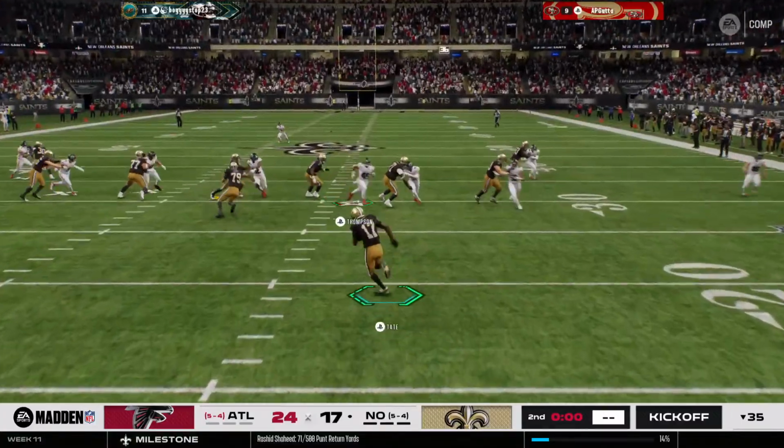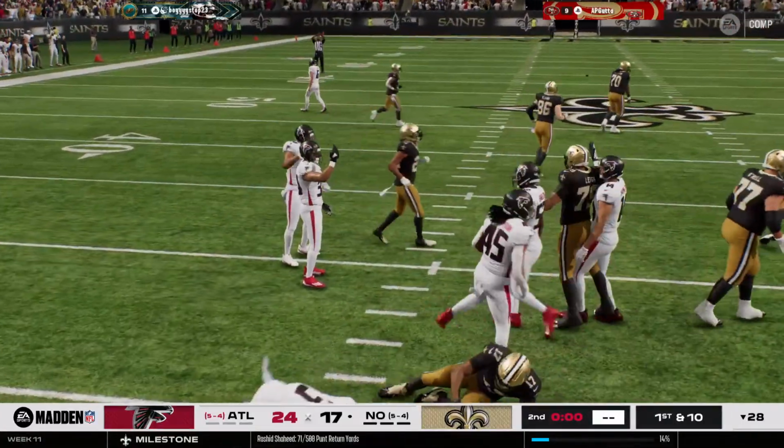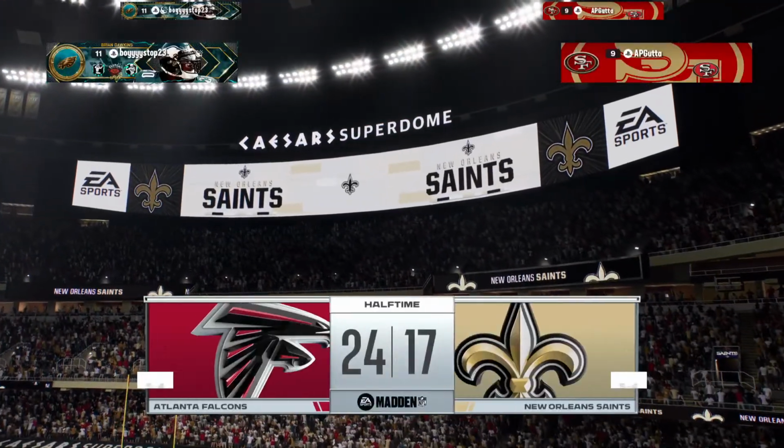This taken in at the 8-yard line. And he's going to be taken down. That is going to do it for us in this first half.